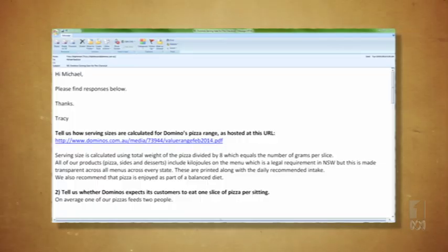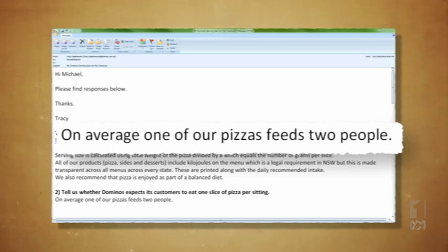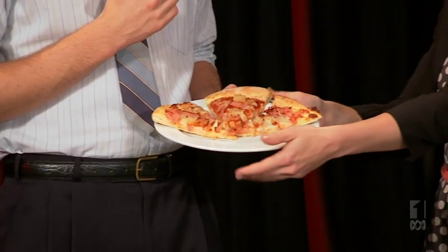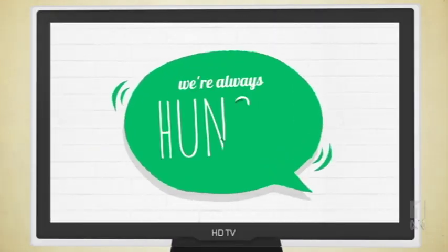Yeah, but Domino's also say that a person normally eats half a pizza. Now that's a realistic assessment, but it doesn't do great things for their nutritional numbers. So calling one slice a serve works out well for Domino's, but not so well for you. No wonder at Domino's we're always hungry.